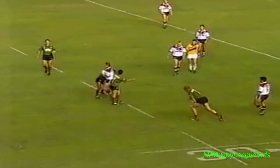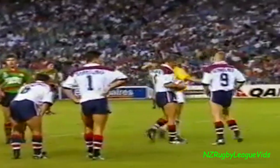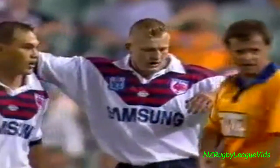And Annesley will pack a scrum. Yes, good interchange of passing there by South, but once again their hands are leading them down and giving East a free run as far as possession is concerned.